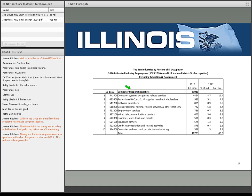We also then linked those to the most well-known certifications, because in the NEG there's a reference to industry certifications. We mapped the certifications to the occupations, to the projections, and then we linked them to where they're employed. We'll go over the chart in a minute on the occupations and how they lay out.